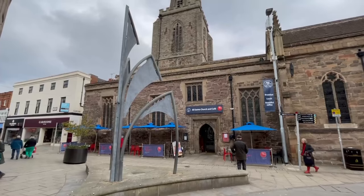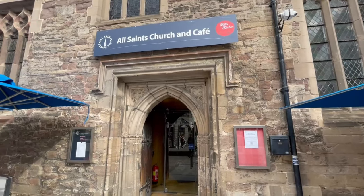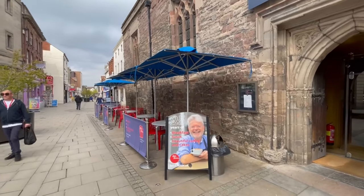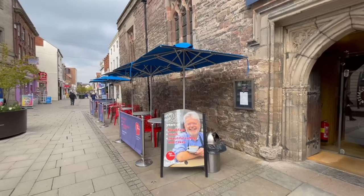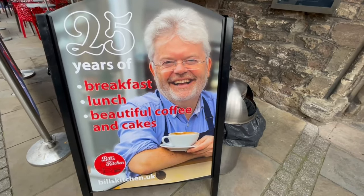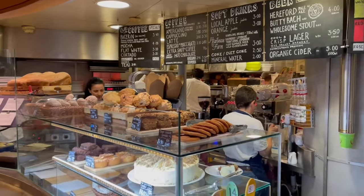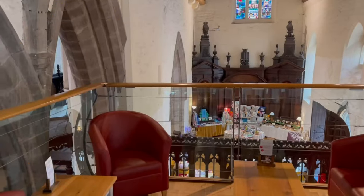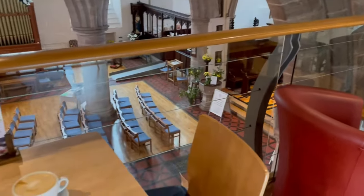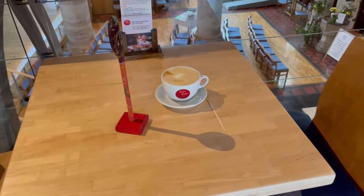Many of the plentiful churches here seem to diversify into other areas. This one, All Saints, is a cafe as well as an open church. Now I could murder a cup of coffee, and old Bill here looks a friendly sort, so I'm going to try his place out. I was really fascinated with the way they improvised and modernised this cafe part of the church, so I took my coffee upstairs.